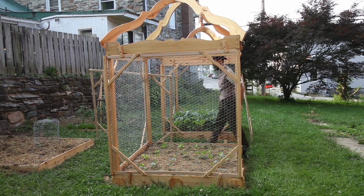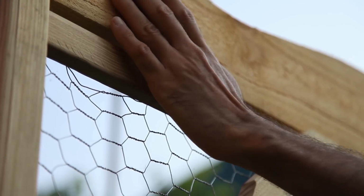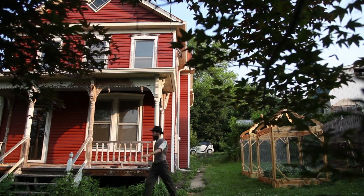The vigor of the new planting was increasing my hope for this garden. I knew I would start harvesting soon. How did my okra turn out? You will find out right after this commercial.